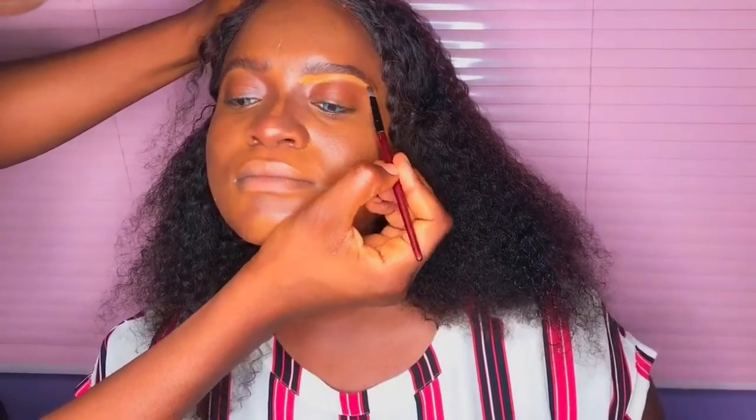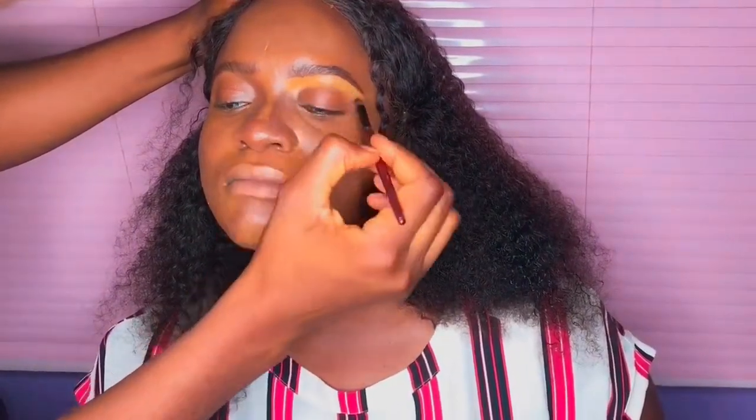So everybody, quick announcement. Have you noticed that I'm not drawing the eyebrows the conventional way? I'm just trying to fill in what is already there, so I should have a more natural look, based on requests.